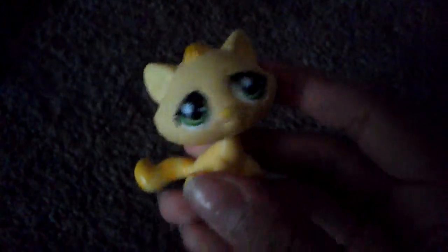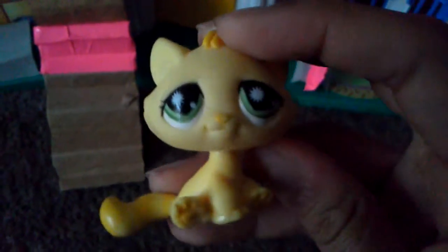And then this one already has a name, and her name is Sunshine. My sister named her. She's just this cute little yellow cat, and she has yellower tips, like a darker yellow. And it has a little bit of scratch right there, but who cares? She has green eyes, and her name is Sunshine, so this one's my sister's.